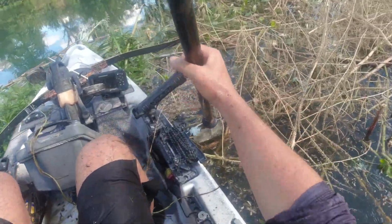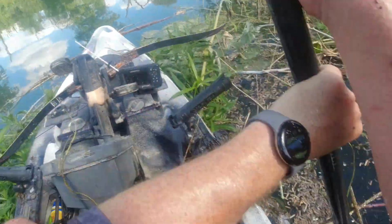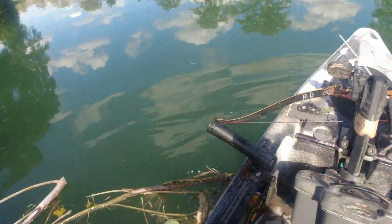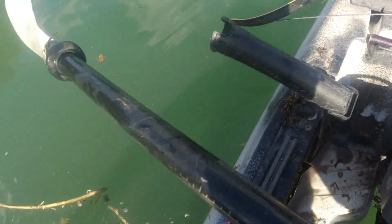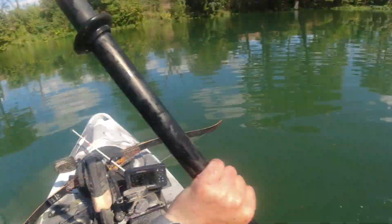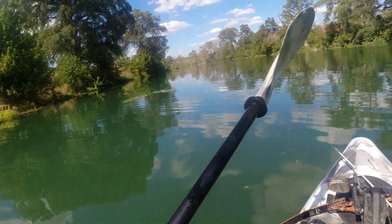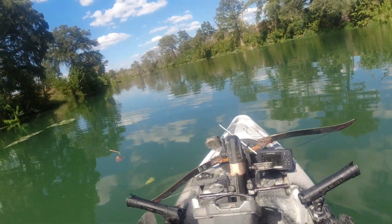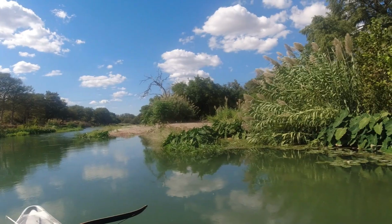I've made it do worse. Just gotta dig down deep and push. There we go. And not leave your paddle. I got a whole tree under me here. Gee whiz. Well, there's that. We are almost to our destination. We gotta go check out this canal too.